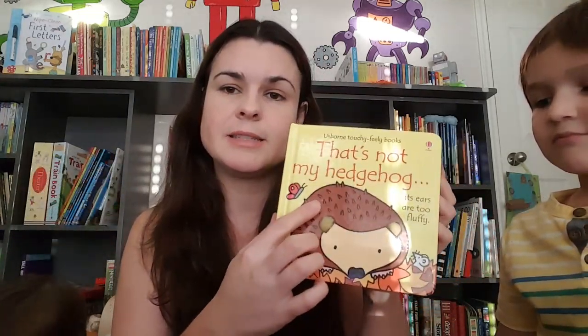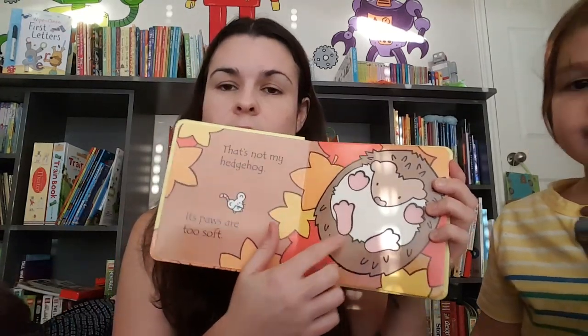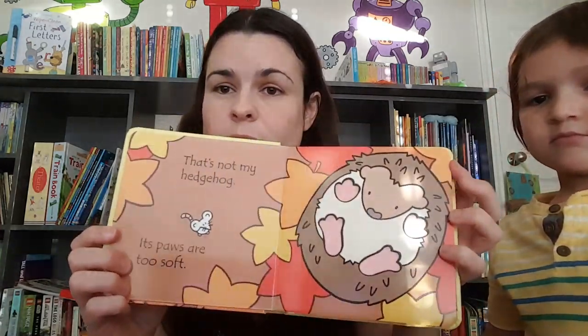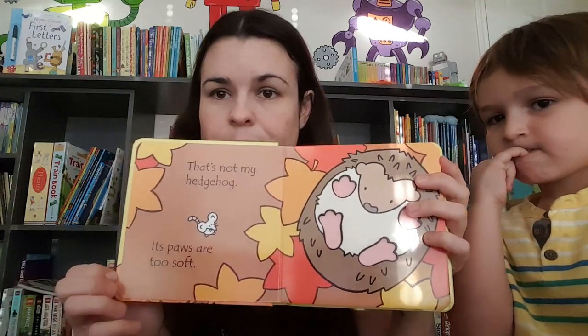Now moving on to a little more text. You might have seen these before. They're actually sold in a lot of stores. This is the That's Not My series. And now I believe there's 40 different titles, even That's Not My Meerkat. We've got a couple. So this is That's Not My Hedgehog. And every page has something touchy-feely on it.